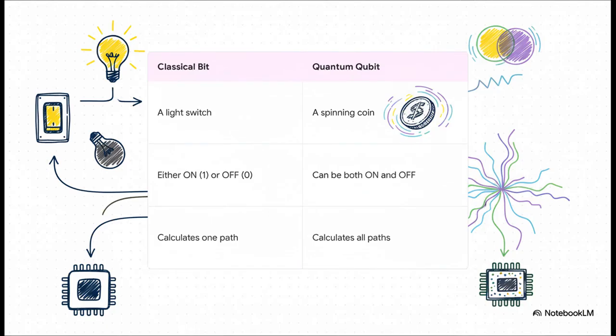Okay, so your computer, your phone, literally everything digital you own, it runs on bits. And a bit is super simple. Just think of it like a light switch. It can be on, which is a 1, or it can be off, which is a 0. That's it. Every single photo, every email, this very video, it's just billions of these switches flicking on and off incredibly fast. But a quantum computer uses something totally different: a qubit.